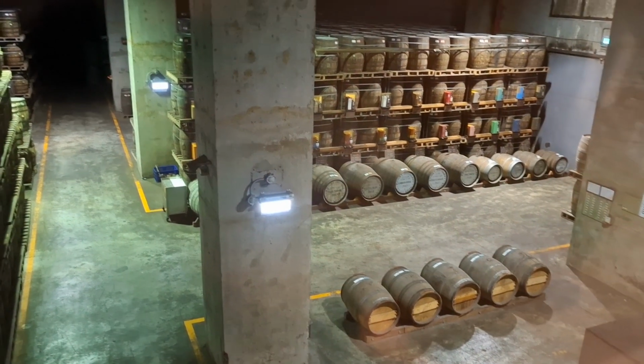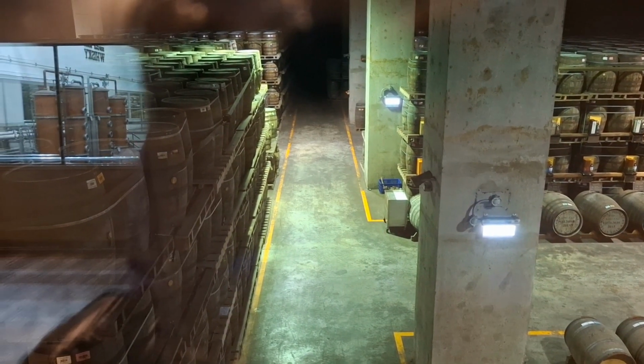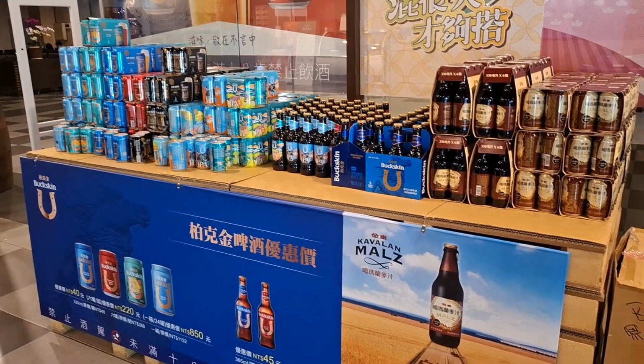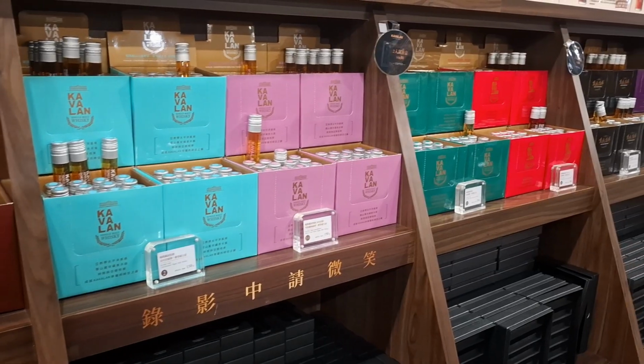This is where they store all their barrels and wait for it to age. Thereafter, we head to the store to check out what we can buy as a gift. You get to buy their beer. It's under the same group or company.